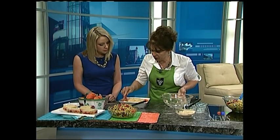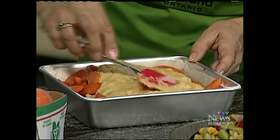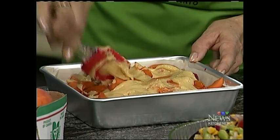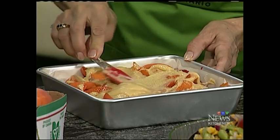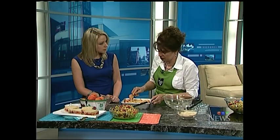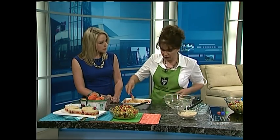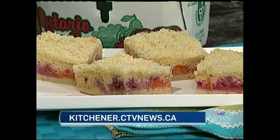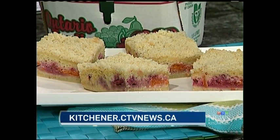Yes, we've got fabulous recipes. That's one thing about Foodland Ontario: the recipes are very reliable. You can count on them to work for sure. And you can search on our website, foodlandontario.ca. You can search any ingredient that you'd like to use, whatever's in season. Oh, great. And we're also going to add these recipes to our website, kitchener.ctvnews.ca. We want to show you also the finished product just before Yvonne finishes this up here.